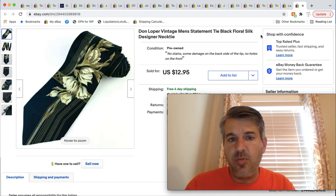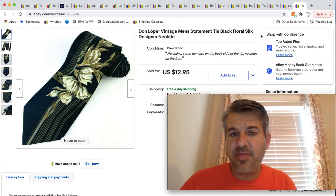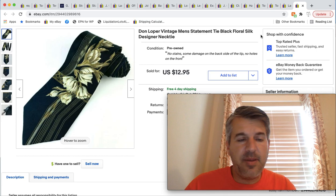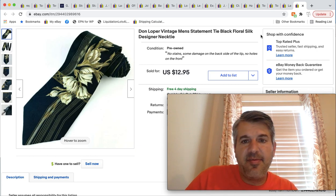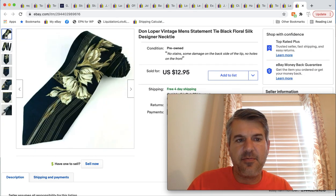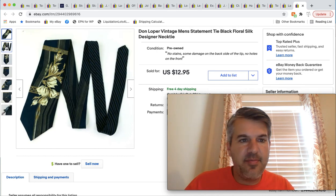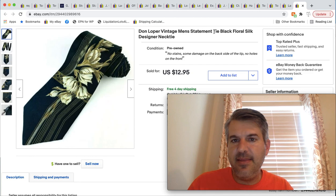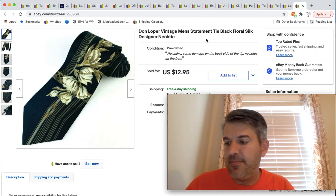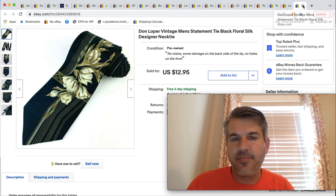Here we have a Don Loper. I see Don Loper in thrift stores all the time. I don't think I've ever thrifted one, but this came in my bulk buys of ties. And it's just a nice sort of statement piece. It's not a repeating pattern. It's just this one big floral image. And a lot of times, this type of thing, I will use statement in the title, like a statement tie. I don't know if that does anything or not, but it's $12.95. That's what I got for it.